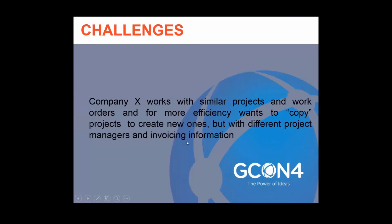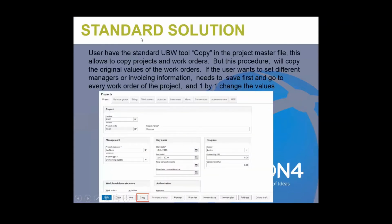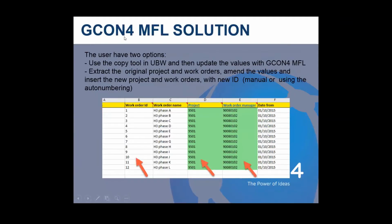Okay. Another scenario with project management. Our company works with very similar projects and work orders, and for more efficiency, wants to copy projects and create new ones, but with different project managers and invoicing information. Okay. There is an option to do this with the standard UBW. As you know, we can go to the project or to the work order and use this functionality, but this copies the project or the work order as it is. It doesn't allow any change. Okay. What we suggest is, using Gcon4 MFL, we have 2 options.